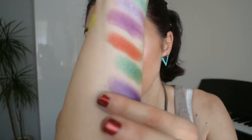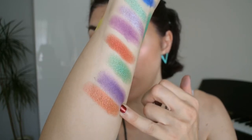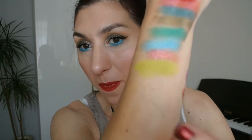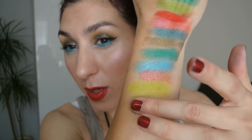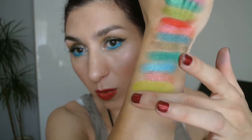I know, right? Never in my life have I thought that a favorite shadow in a palette for me would be a brown, but it is. So this is the shade I originally thought I would love the most, which is Dirty Dog, and I still absolutely adore this shade. It is just stunning. But there is something about Amber, the brownie shade, which just looks so beautiful when I put it on.